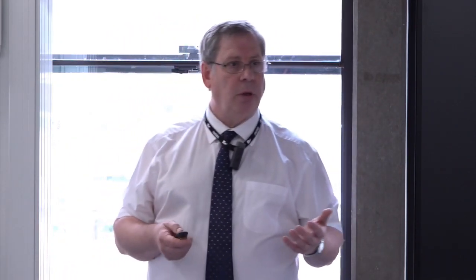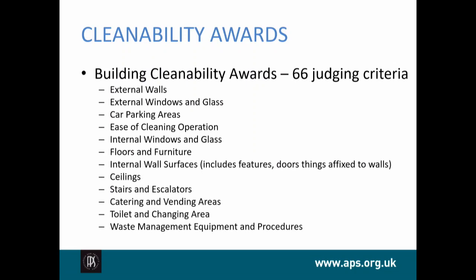We also need to be thinking about how the structure is going to be cleaned whilst it's in use, because cleaning is covered as one of the groups of people we need to consider as designers. And in terms of guidance where we might look for that, if we look at the cleanability awards, there are 66 judging criteria, and we could work through those and say, well, how does our building design stack up against those criteria in terms of the ability to clean it? And obviously different types of facilities have different standards of cleaning, so offices would be different to healthcare facilities, which would be different to laboratory facilities, etc.